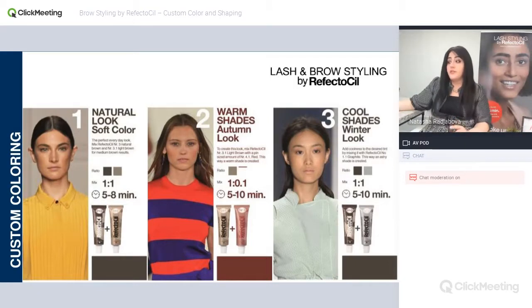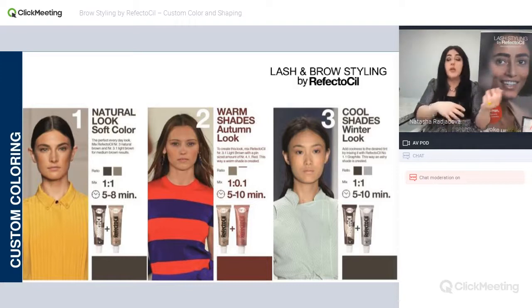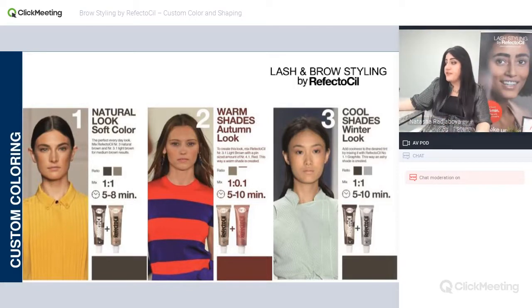But when you see here the warm shades, if I'm mixing the red with the light brown, it's only a pin size amount. As you can see, it says 0.1. So that's a pin size. Be very, very careful. As I mentioned, when I've done classes at schools, the students put too much red where it ends up looking like Ronald McDonald red brows, as opposed to when they were trying to do the purple. So be very careful.